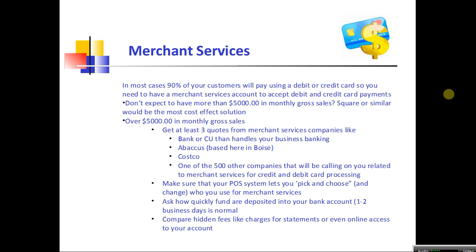If you're in that startup phase or just a small business, and you don't think you're going to have more than $5,000 in monthly gross sales, Square solutions like that are the best. Your sales are not in that ballpark yet where it makes sense to look at a true point of sale system for tracking inventory and customers and things like that.